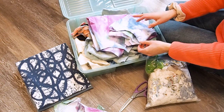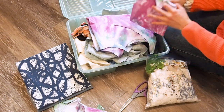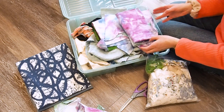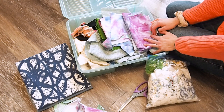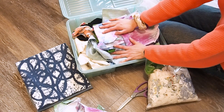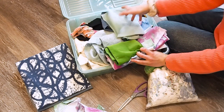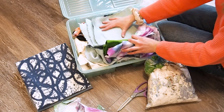For scraps that are still substantial in size, I like to try and fold them, and I'm collecting them in this bin right now. So these scraps are something that I could maybe piece together at some point to make, I don't know, like a patchwork dress or something along those lines. Like, they're not just tiny little bits of fabric. They're often big enough pieces to do something with.